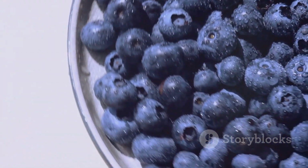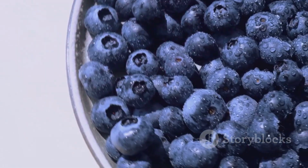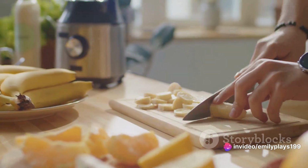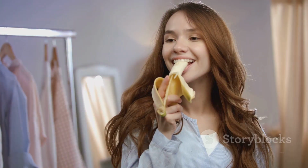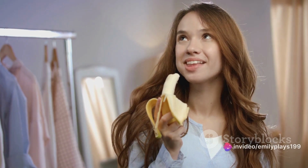These colorful gems are not only bursting with flavor but are also packed with antioxidants that help protect your body from harmful free radicals. Next up is our banana, a staple in any smoothie recipe. This humble fruit adds a creamy texture to our smoothie and is a fantastic source of dietary fiber and potassium. It's great for digestion and helps maintain a healthy heart.